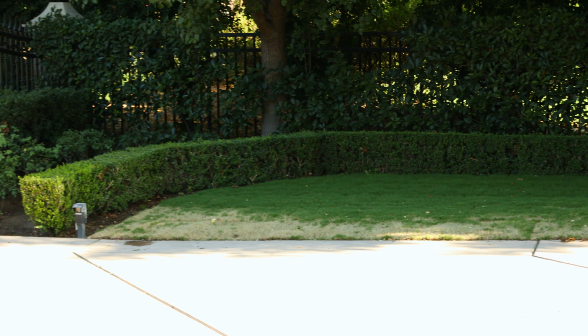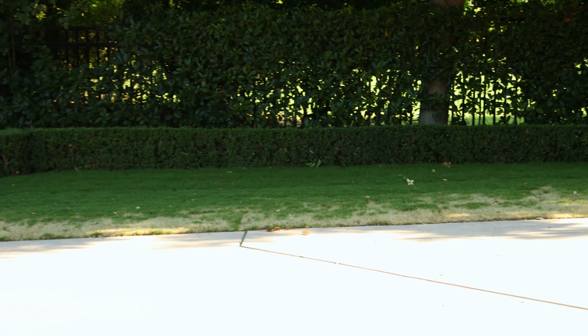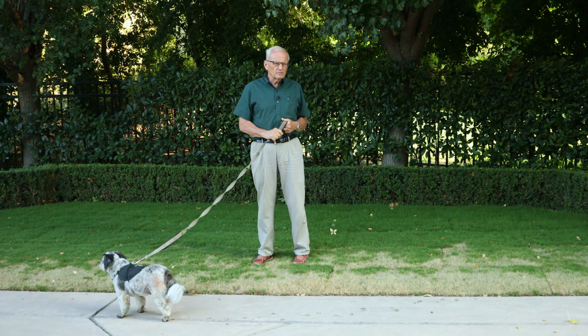So here we're at the same landscape on the other side of the driveway, directly adjacent to the driveway, which tends to be hot and hard to water. This was an area that the owner patched recently. They bought all new sod, and so about a week and a half ago, put in all new sod that looked fantastic.